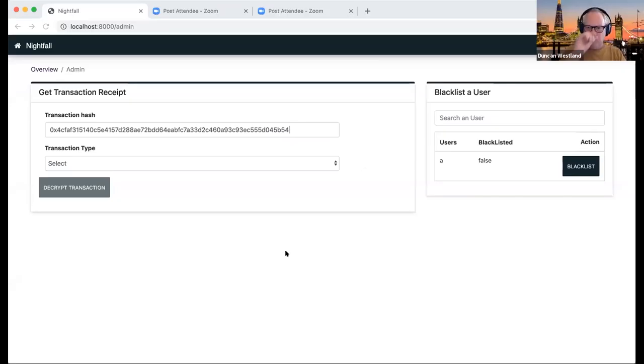There we go. Right. If you've ever used Nightfall, you will recognize this sort of screen. This is the compliance administrator screen in Nightfall. And we will imagine that this transaction, and this is a transaction hash of an Ethereum transaction on the blockchain, we are interested in that. Now, anyone looking at that transaction will just see what are essentially random numbers. They'll see a commitment hash and an encryption. For all intents and purposes, those are random numbers. They give you no information.